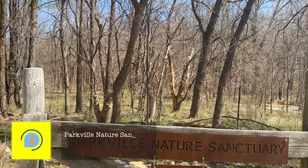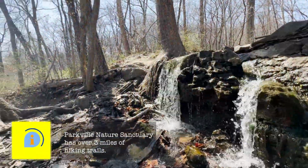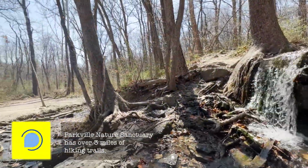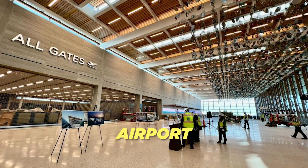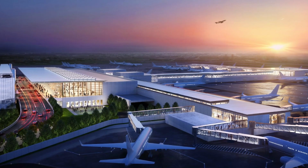Now, one thing you're also going to get right here in the historic area of Parkville is the Parkville Nature Sanctuary, which is 115 acres, and it has over 3 miles of hiking trail. And then it's really easy access up to the airport, 14 minutes. This is the first tour that we've done in the Northland so far. That is one of the major perks of living north of the river, is you are going to have a shorter commute to the airport.